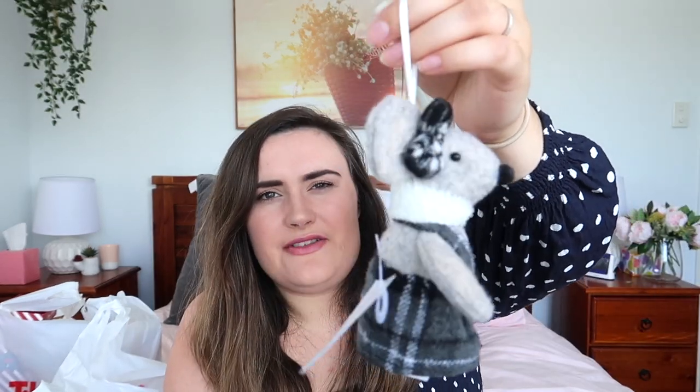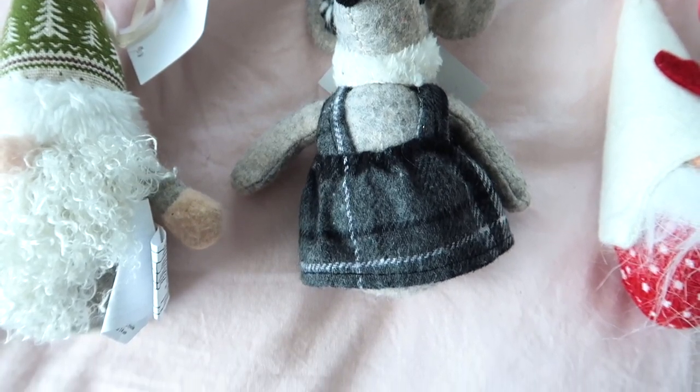And then if you saw before as well, I got the little mouse one. Now this one's a little bit more heavy duty. It's got a bit of weight in the bottom of it, and it's more of a felt look. $3.99 as well. And these are the full price. They're not on sale. That is the full price.